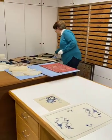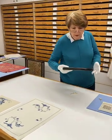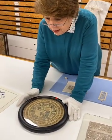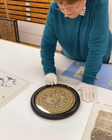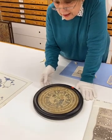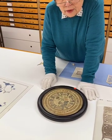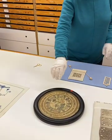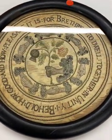Looking at here, we have a piece made by a member of the Bonner family. If not made in 1603, it was very soon afterwards. 1603, is that the oldest piece in the collection or close to? Probably would be. Well, we know the date because it is the accession of James I.